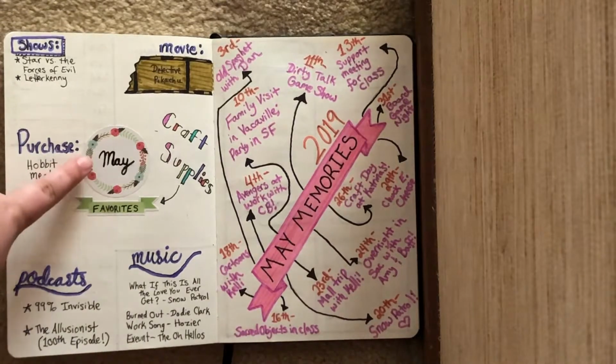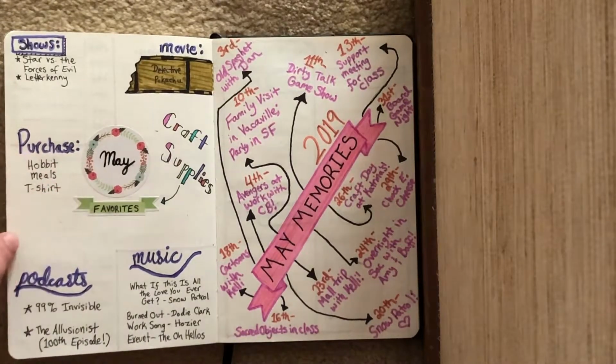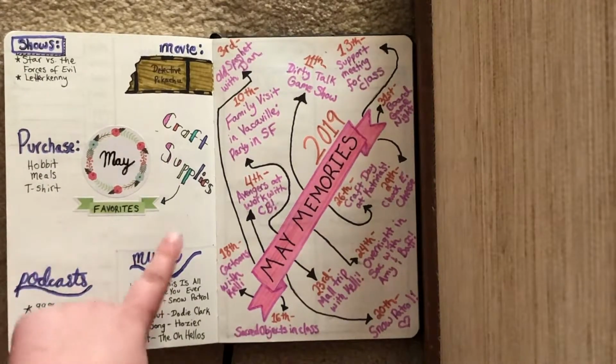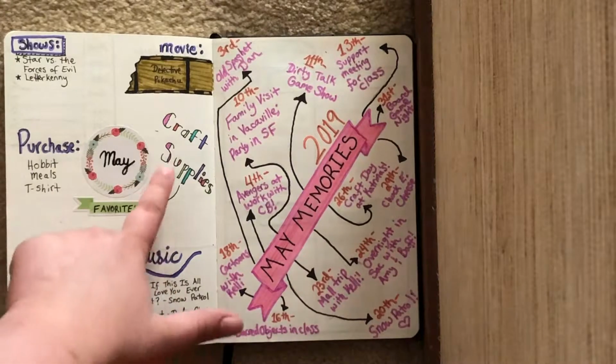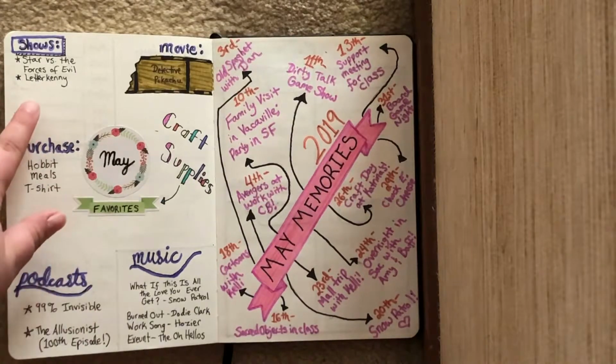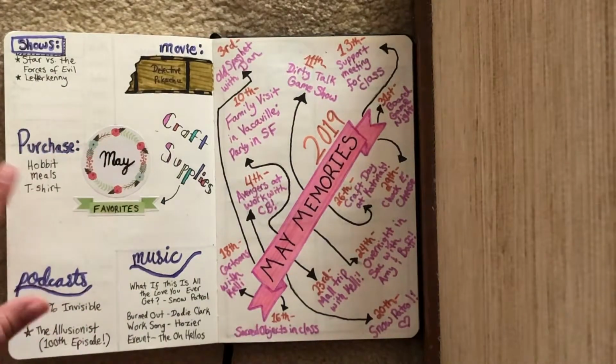I got some Bujo stickers from Essentials, I think, and I really liked them, so I listed them as my favorite craft supplies, and I also used my Mildliners to write out craft supplies, and then just listed my favorite shows, my favorite movie, my favorite purchase of the month, and then my favorite podcasts and music of the month.